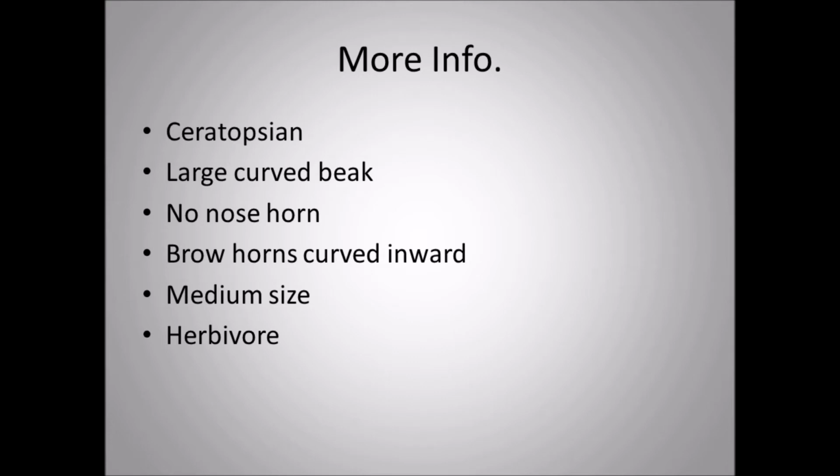So more information about Nasutoceratops. Since Nasutoceratops is a ceratopsian, all the horned dinosaurs are considered to be ceratopsians. Nasutoceratops has a large curved beak. That's what gives it the name large nose face, this enormously large beak. It seems to be a little bit larger than Triceratops' beak.